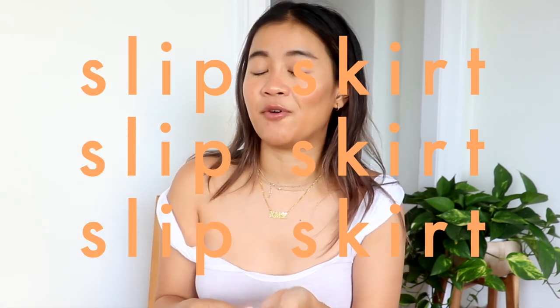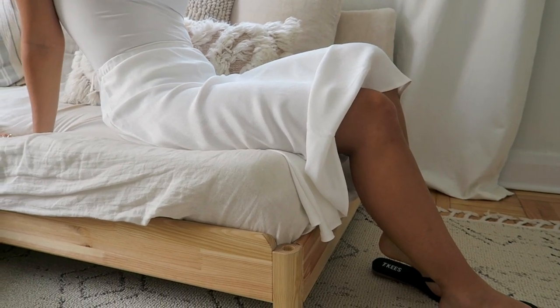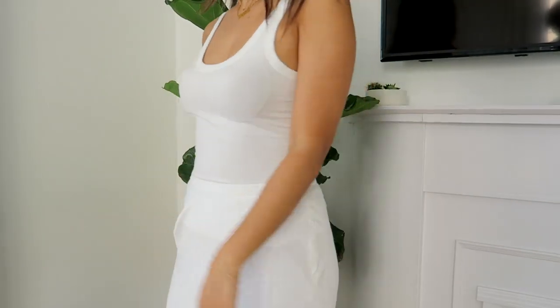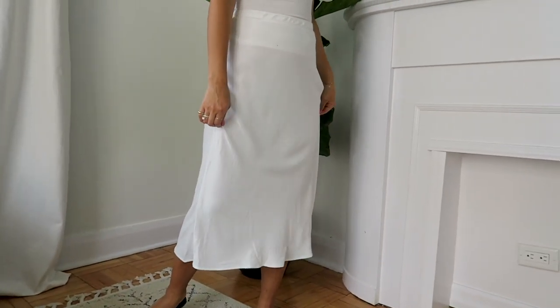So the next item that I have here is the slip skirt. I got mine at Zara for $45.90, and I thought the deal was so good that I actually picked it up in black as well. But today I will be showing you the white version. I really love slip skirts. I think that they look great under a sheerer dress. I think they look really great on their own with a graphic tee. And I just think that they're a really amazing basic every woman should have in their closet.